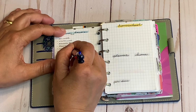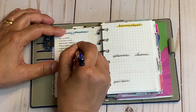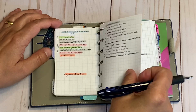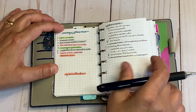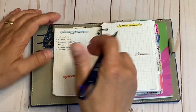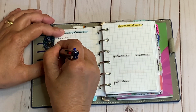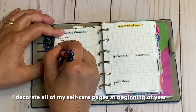I think it'll be a good memory keeper, but I need to catch up on updating it. I think if I just update it and write like this, I can do it, but if it's decorating, it takes me longer. My weeks, I can do it, but I only do it once a year.